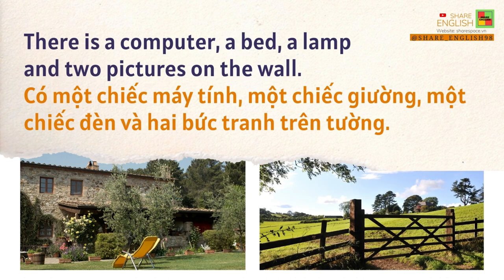There is a computer, a bed, a lamp and 2 pictures on the wall.